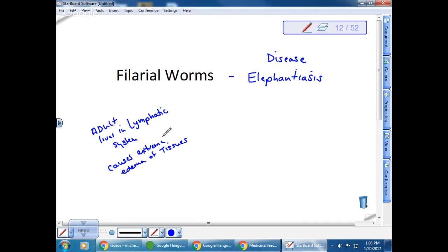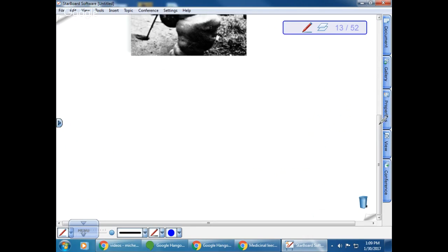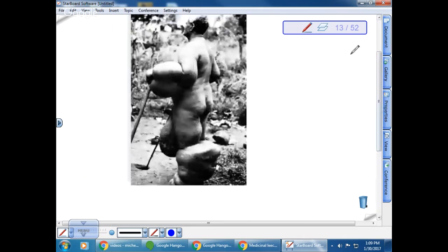So if you went to Asia or you went to Africa and you got this filarial worm and your appendages started to swell, you could treat yourself and the swelling would go down. But if it's left untreated, it can actually cause permanent damage to the lymphatic vessels. And so there's some pictures of people that have these extreme cases of it. So this would be an example of a person with an extreme case, right? Multiple areas where the adult resides.